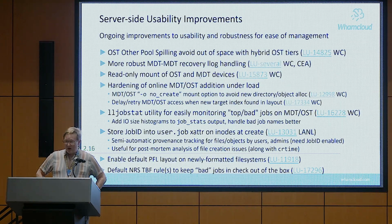One of the things that's been a long time coming: progressive file layouts. The feature itself was developed in 2.10, so it's been around a long time. I think it's pretty commonly used. If you're not using PFL, you should. But what we don't do is enable a PFL layout when you format the file system.